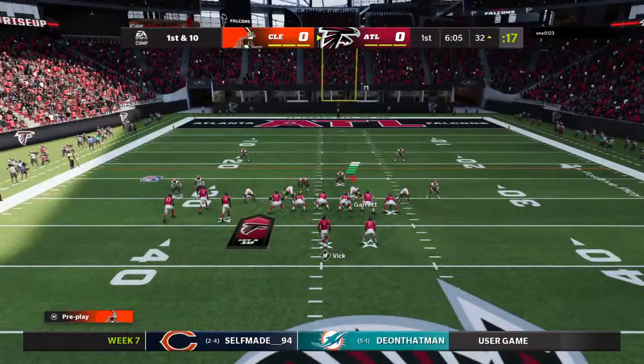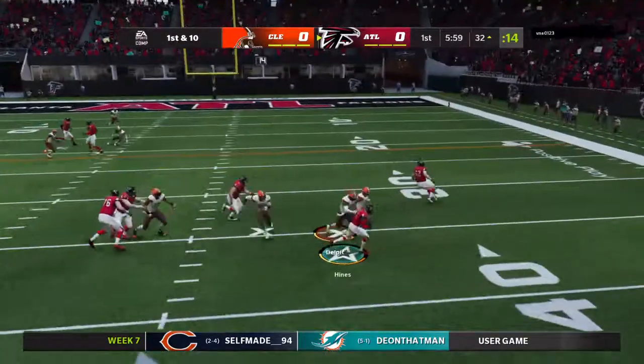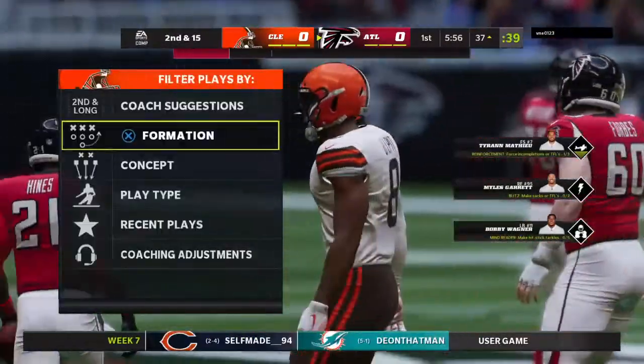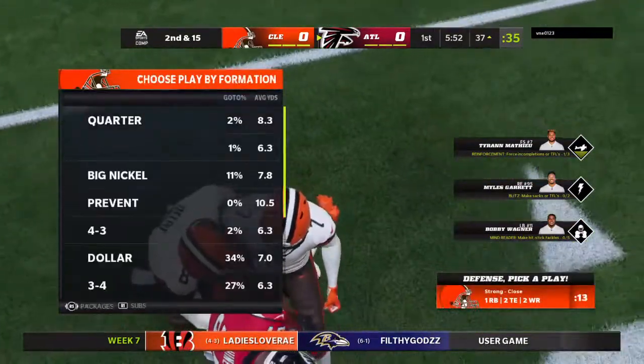Here's 1st and 10 just outside the 30. He's coming. He'll look to throw. They'll try and set up the screen to Hines. And he'll lose yardage on the play back at the 37-yard line. So it goes as a completed pass, but they lose a full 5 yards.